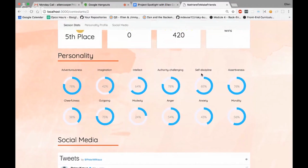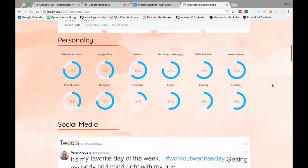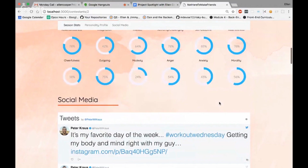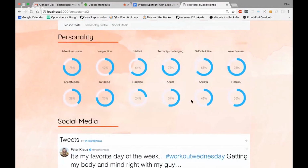So in Mod 3 of Turing, we get introduced to APIs, which basically allow you to get data from other databases and other websites. So there's an API out there called the Watson Personality Insights API. And what that'll do is, if you pass it some text of any sort, it'll run a personality analysis on the text and give you back percentages for various traits. So I had to use two APIs to do this. One was the Twitter API. So for each contestant, I would do an API request to Twitter and get their news feed, and then I would pass that into the Watson API, and it would come back with this analysis.